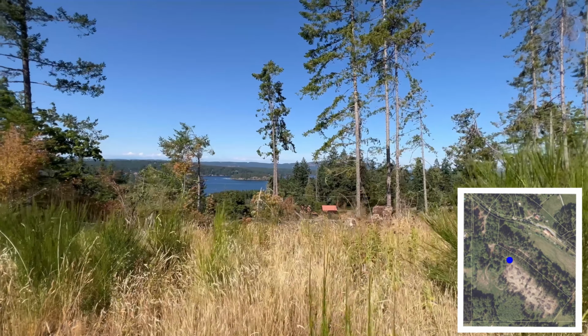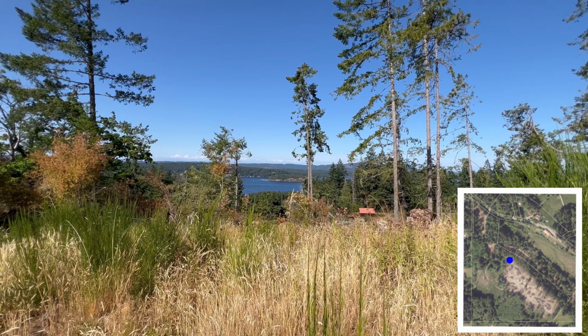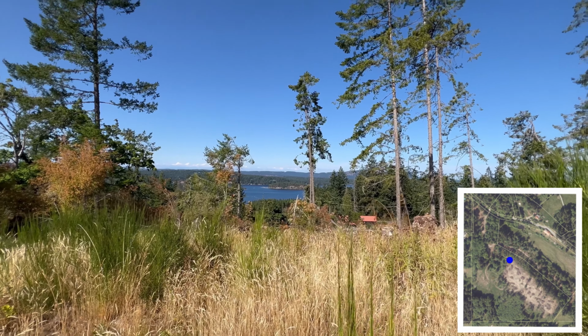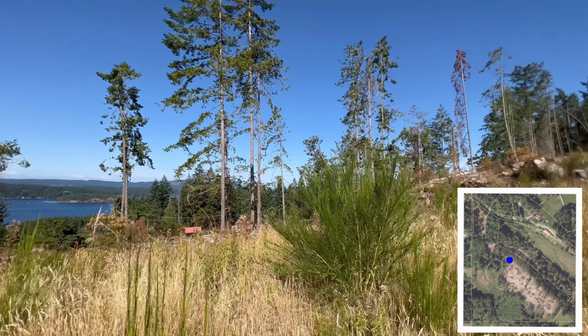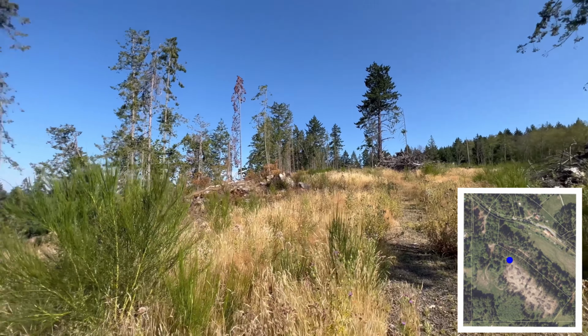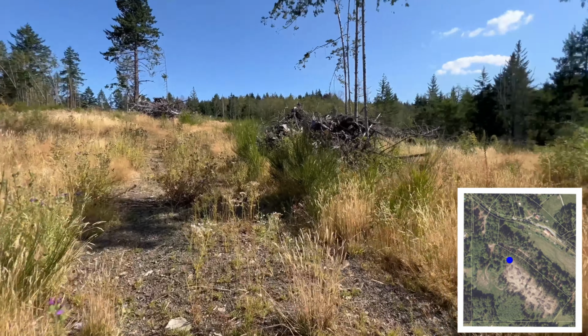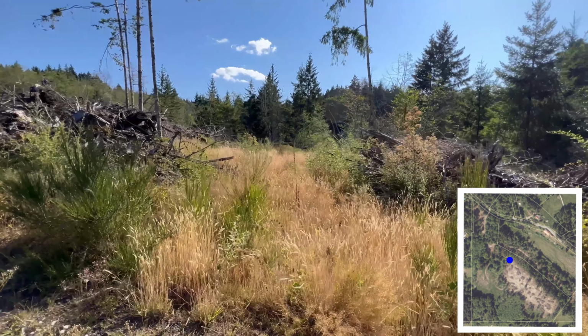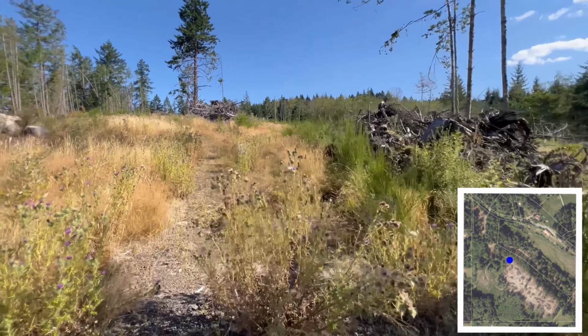Start to get a glimpse of the view out to Chocolate Beach there. Long Harbour and Galiano behind it. The ridge, of course, just gets higher, and then if you had a two-story building here, it could be incredible views. Having the house close to the ridge then gives you this southern exposure in your backyard space.